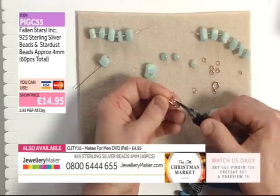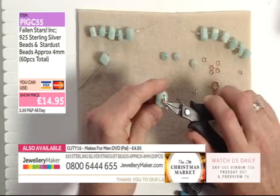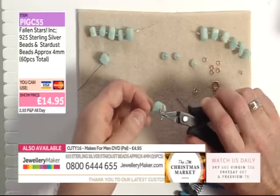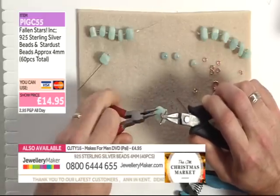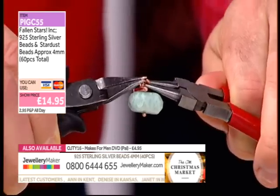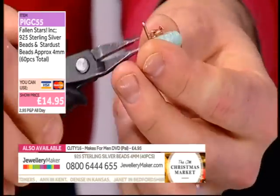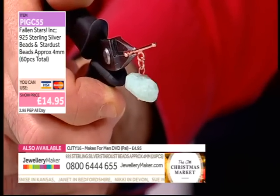We're going to pop on our jump ring. We're going to offer it up to the loop we've made. I'm going to use my finger. I'll use my round nose pliers. And then we're just going to close the jump ring, like so, make sure it's nice and secure. And that is your cufflink. And that's it? 30 seconds.